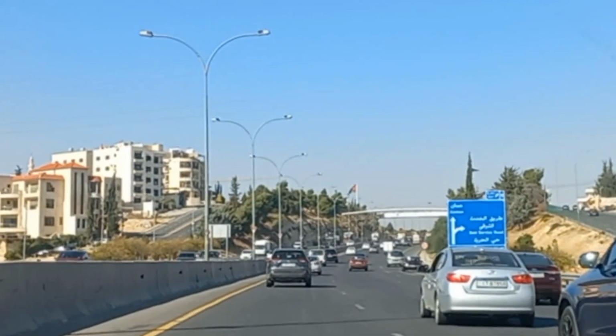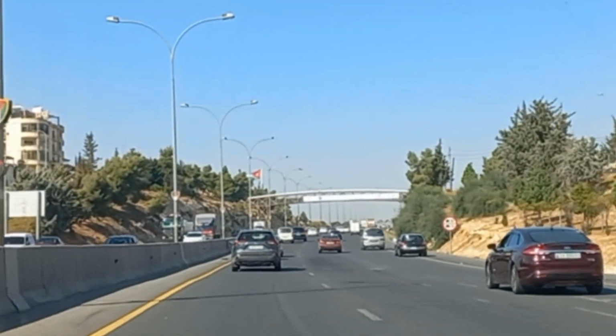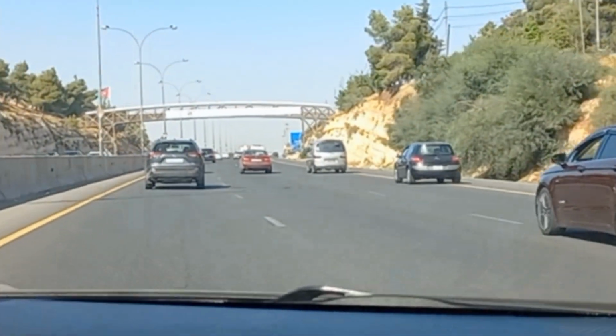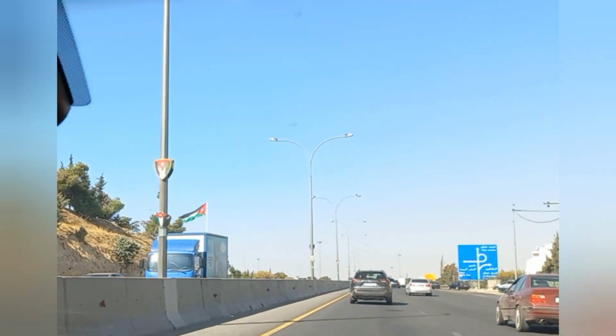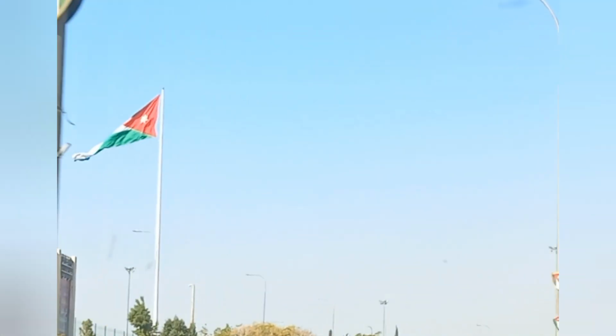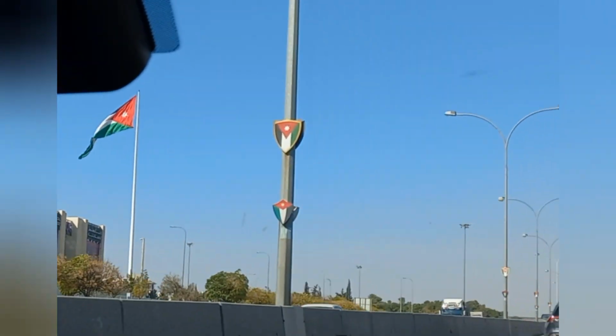This first bit of footage is going to lull you into a false sense of security. You have that fabulous blue sign there, both in English and Arabic. You've got line markings on the road where you can distinguish the different lanes. And all around Jordan you have flags. This is a humongous flag just beside the road as you're driving in from the airport.